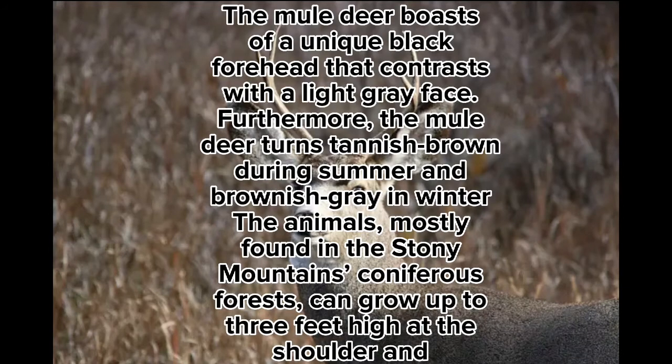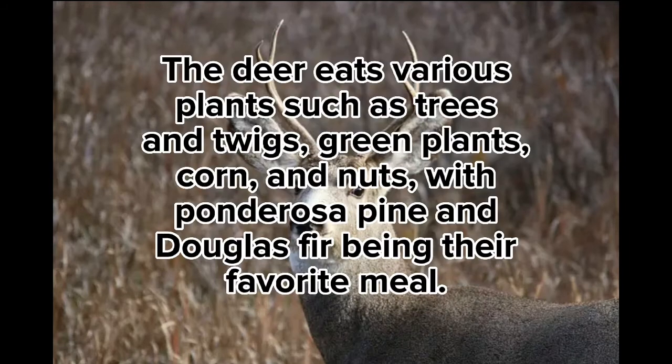2. Mule Deer. The mule deer boasts a unique black forehead that contrasts with a light gray face. Furthermore, the mule deer turns tannish brown during summer and brownish gray in winter. The animals, mostly found in the Rocky Mountains coniferous forests, can grow up to 3 feet high at the shoulder. The deer eats various plants such as trees and twigs, green plants, corn and nuts, with ponderosa pine and Douglas fir being their favorite meal.